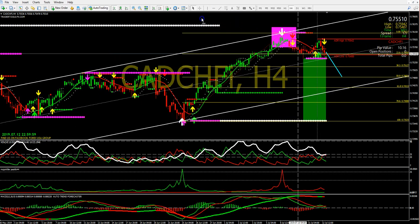All right, so now that I have the vertical line here, we got a clean crossover. We got another peak showing the market is trending down. Nice in there. And then we got another nice crossover here. So everything is showing us the market is trending down.